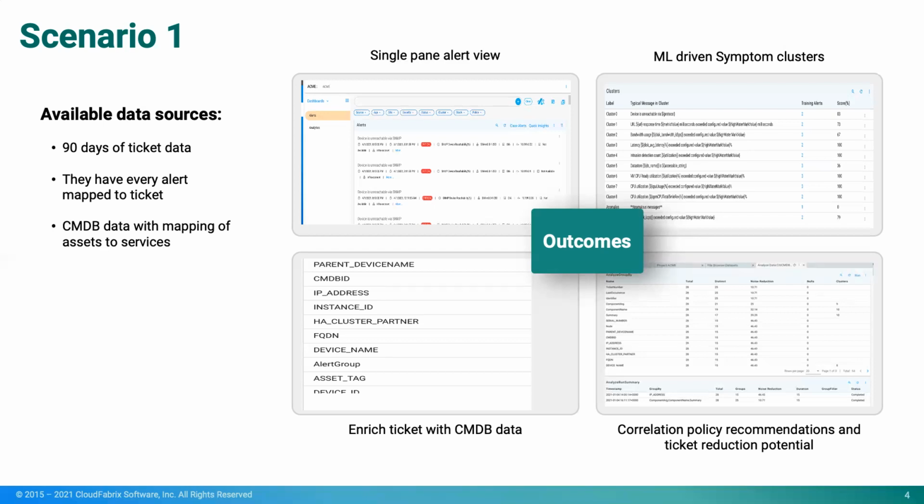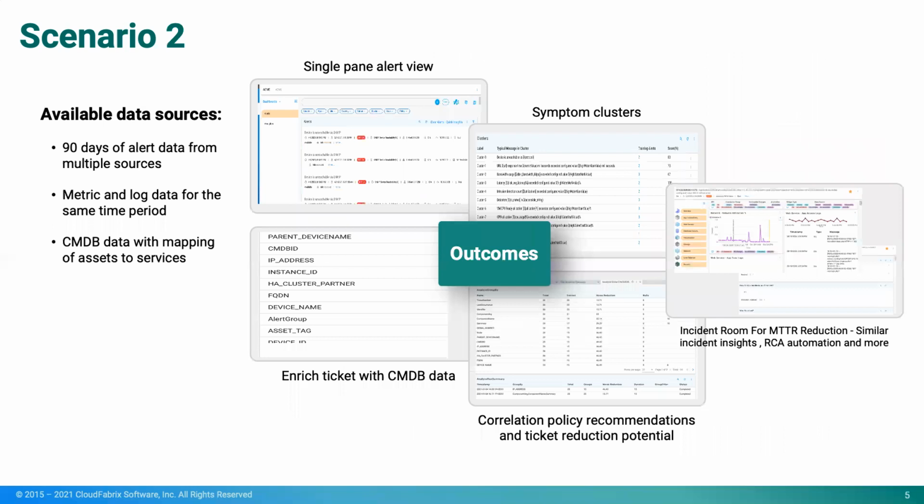The POC Express can also highlight any gaps in your data. So for example, some alert sources that may not have CMDB entries, we can augment those as well, a bidirectional integration. So in summary, for scenario number one, with just a few days of time, you'll gain valuable insights that can provide a solid foundation for a proof of value to leaders. So let's go to scenario number two.